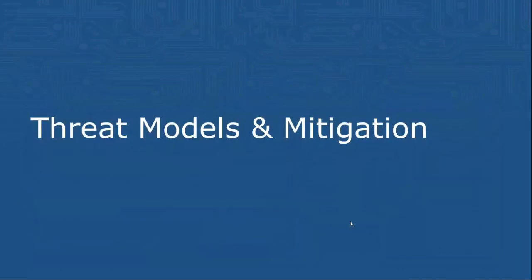That's what I want to dive into deeper in the rest of the conversation here, about the different threat models that we evaluate when we're talking about IoT gateways and IoT devices, and some of the methods that are employed to prevent or to mitigate those issues.